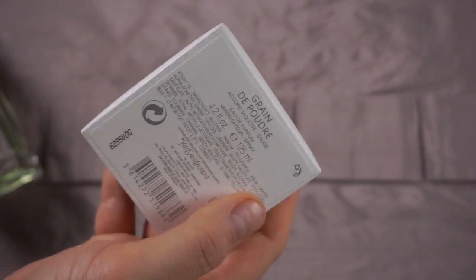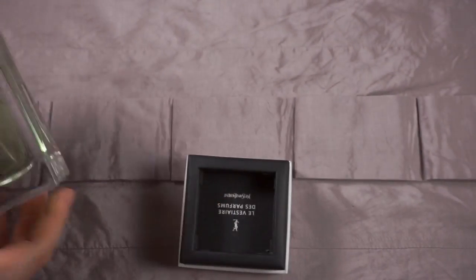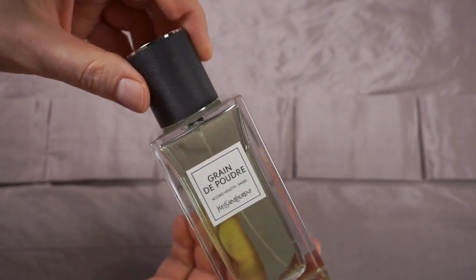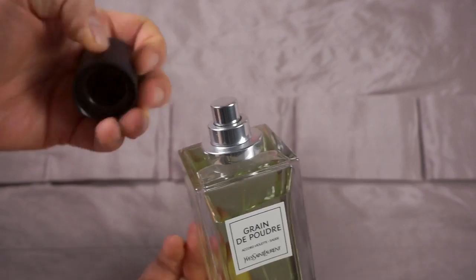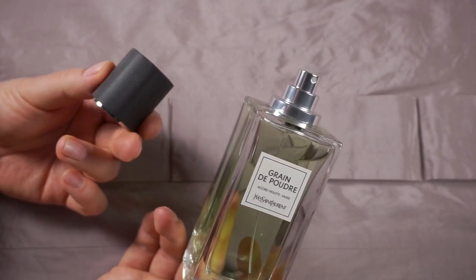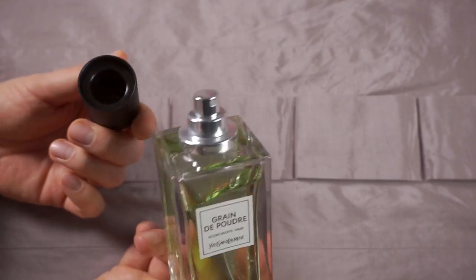This fragrance was released in 2019, so it's still new. This could be one of the first batches produced. Not so sure, but could be. So, do we have a magnet stop? Yes, we do. They all copy each other. It's a bit lame, actually, if you think about it. Everybody does these magnet things.